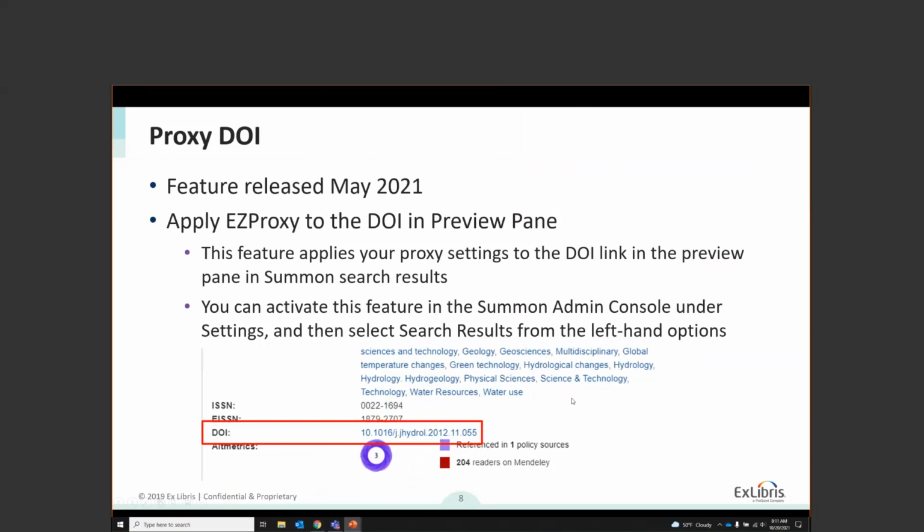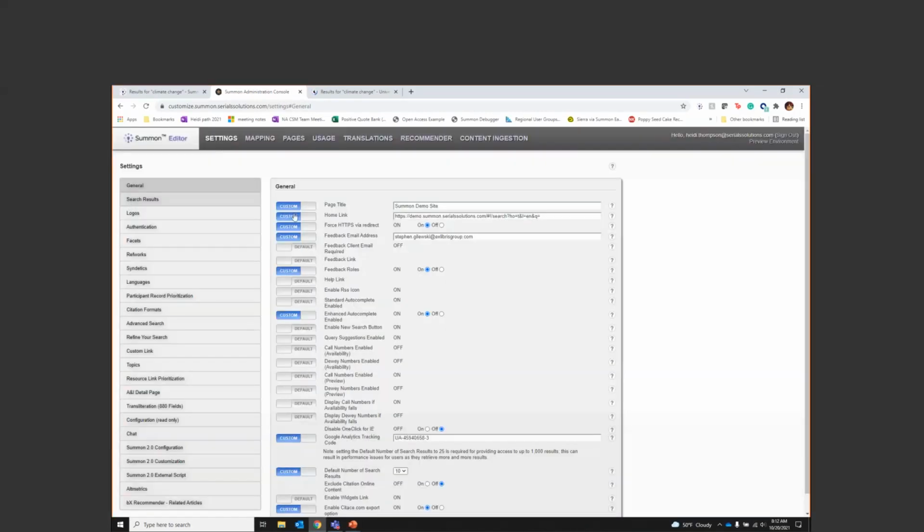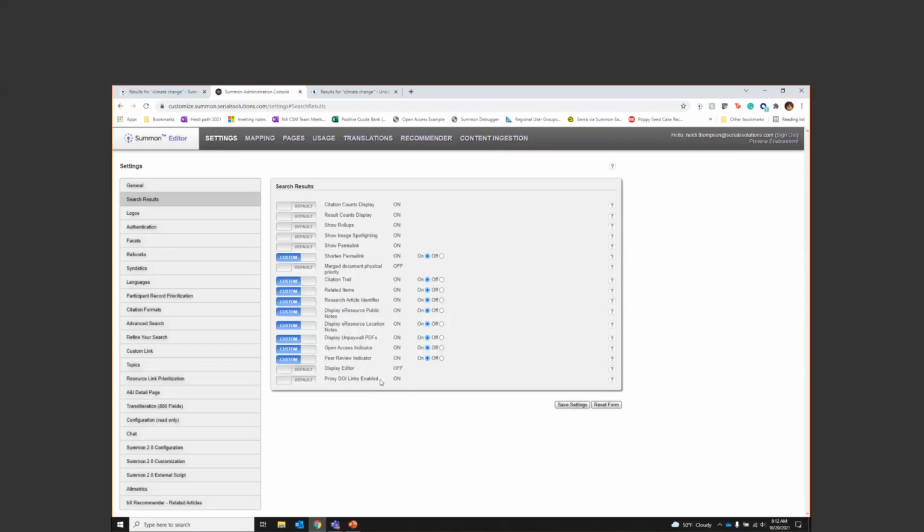I can't demo this one because we don't have a proxy in our demo profile, so it's not been activated, but I can show you where it is in the Summon admin console, so I'll go ahead and do that. Okay, so back to settings. And then I believe it is, yeah, proxy DOI links enabled. And actually this is on by default. So if you want to turn it off, you would come in here and then slide over the bar here and then select off and then click save settings. Usually folks want it on because that way when you click on the DOI link, you're sent to the provider that you've purchased the item from, rather than just to whoever the DOI service wants to send you to.